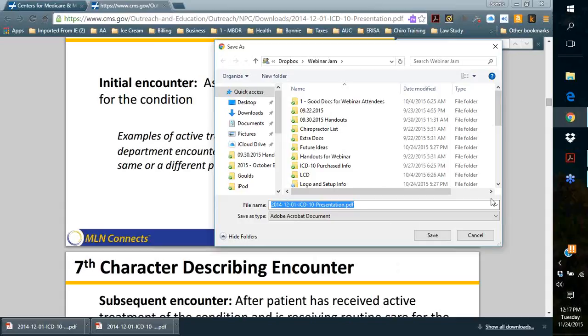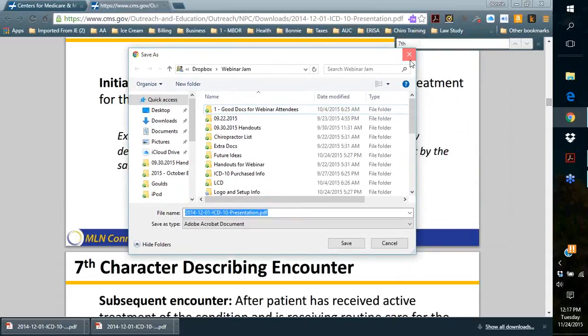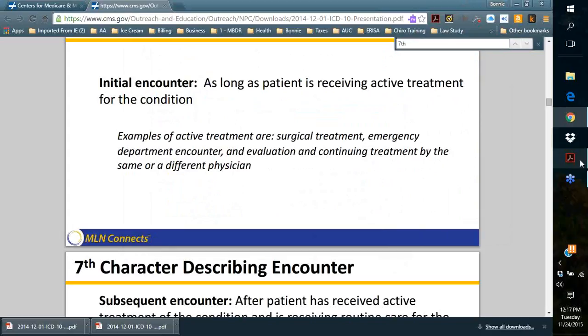On the right above the chat button, there's a handout button. You should be able to see what you need to see for that initial encounter. Code that as active treatment.